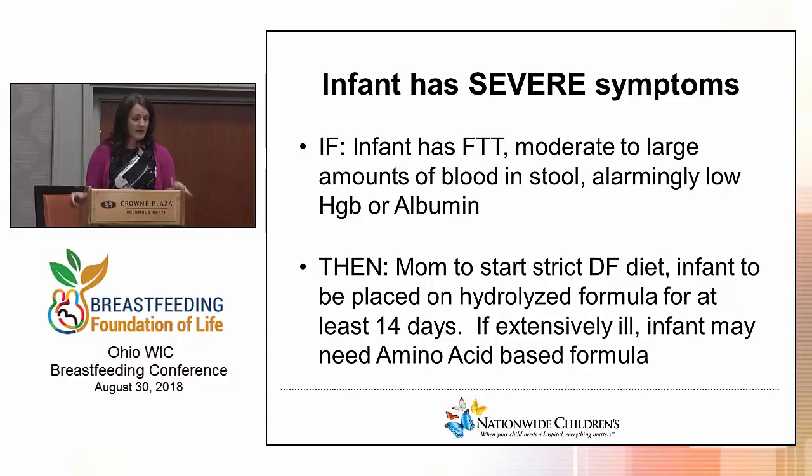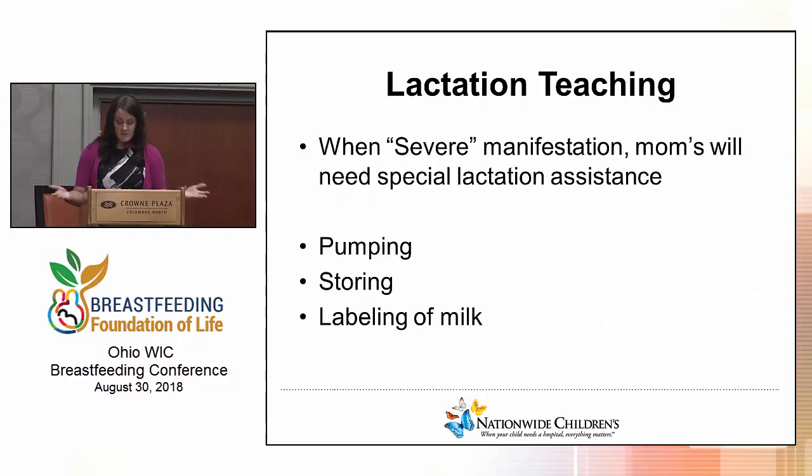So we ask our lactation team to help with these situations. It's a big challenge, and so some of these moms have never pumped before, some of these babies have never taken a bottle before, and moms may not know how to appropriately store their milk. So there's a lot of education that must be done to help make sure that this is as smooth of a situation as possible. And so like Kirsten mentioned, we do encourage them once their diet has started to label that breast milk because, again, just like before, once mom does the washout period, we need to challenge and reintroduce the cow's milk to see if that is what was causing the symptoms in the first place.